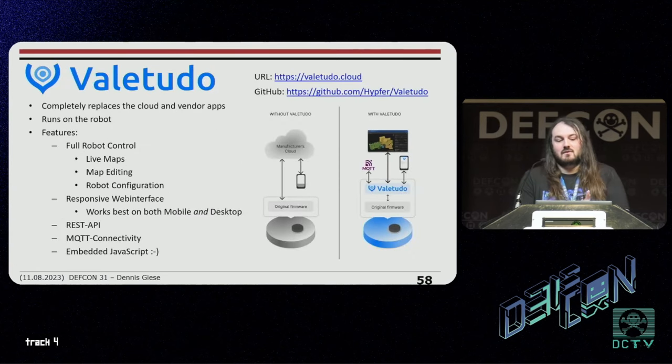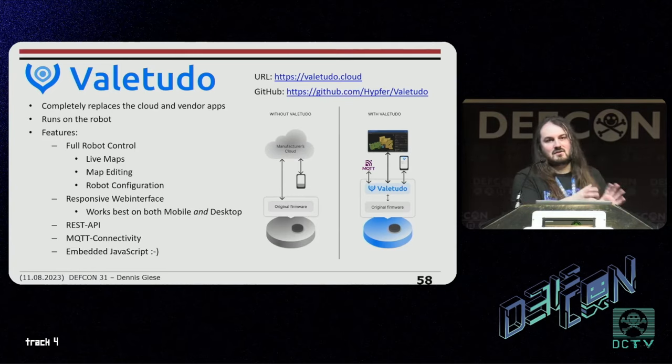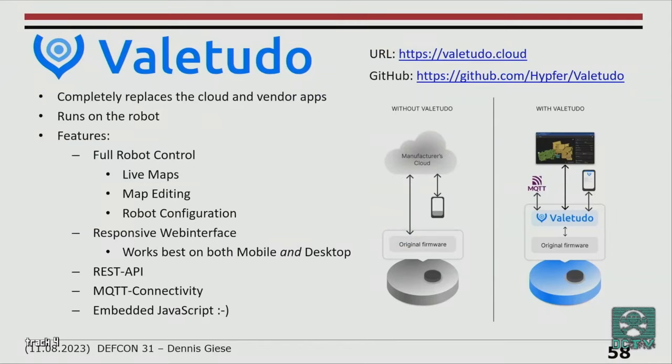And there's a great software, which is Valetudo, which is developed by Zurm. It's a complete replacement of the cloud applications and API and the app itself. So you can run your vacuum robot completely offline with all the functionalities which the cloud, the API and the smartphone app offer you. You can see live maps, you can edit the maps, you can change the robot configuration.